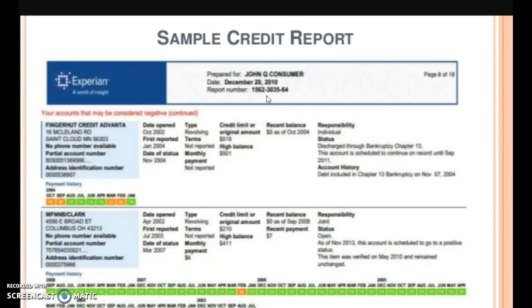So you want to verify that all of that information is actually accurate, and make sure that anything that is inaccurate you notate to the side or on the back of your credit report, so that when we go into the dispute process, it can either be corrected, or in some cases we can take a look at it to ensure that there isn't fraudulent activity going on.